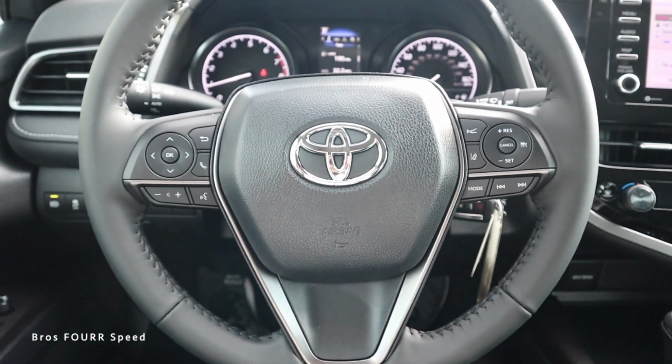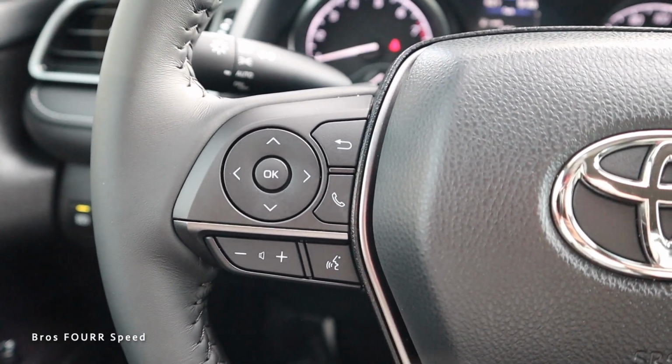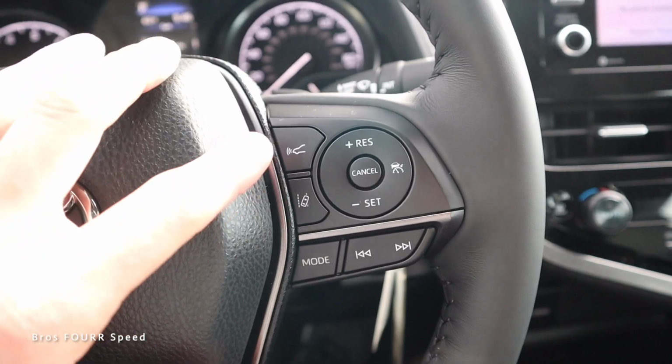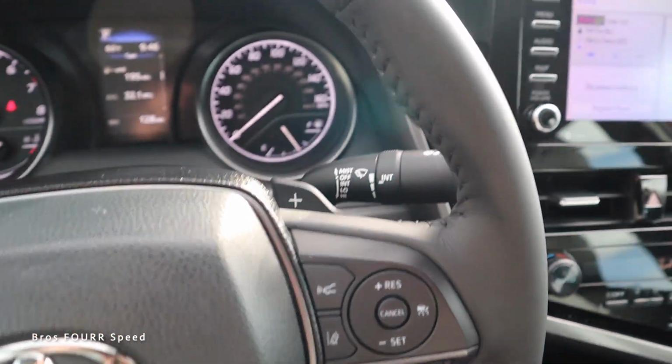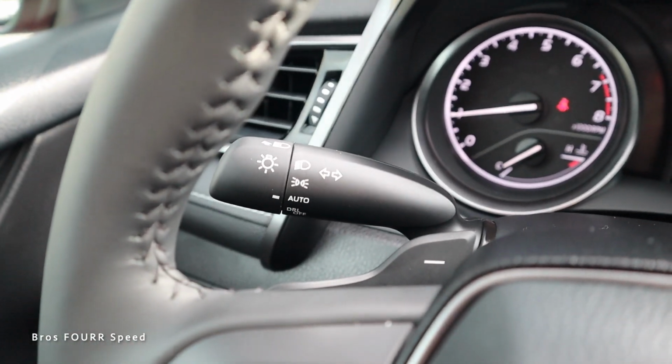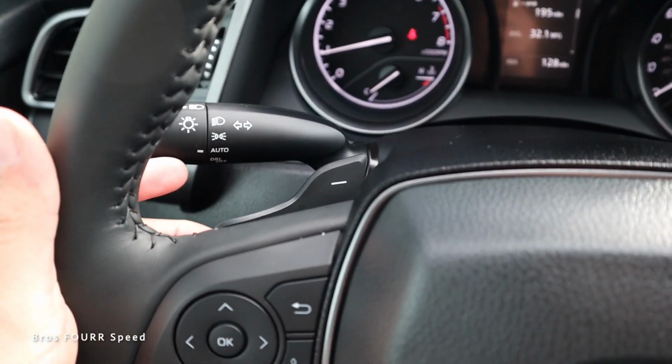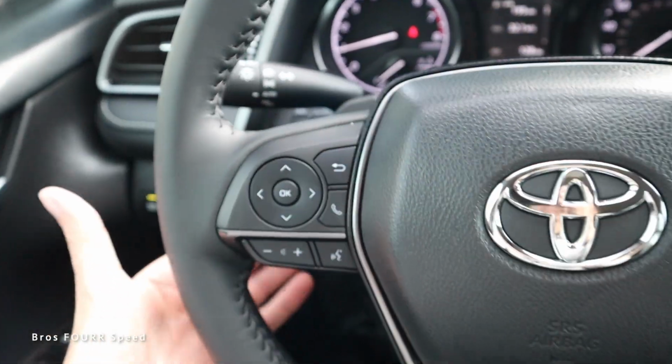We get the Toyota badge on the center of the steering wheel, a few more Bluetooth and audio controls on that left side, and then some cruise control settings on the right with your forward pacing as well as the lane keeping. Then we have the stalk on the right side for your windshield wipers, and then turn signal and headlights on the left. This car does get a set of steering wheel mounted paddle shifters. They have a pretty nice feeling. They are plastic, however, they're actually pretty large.